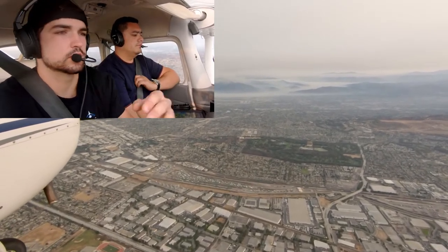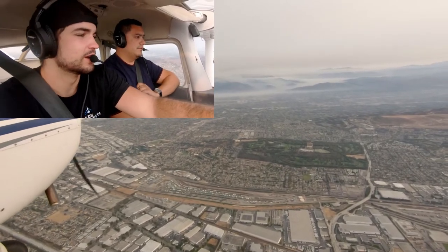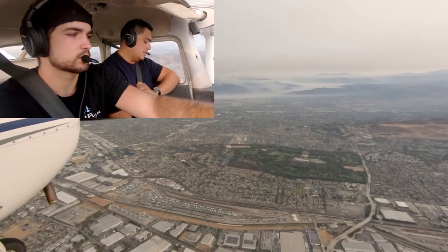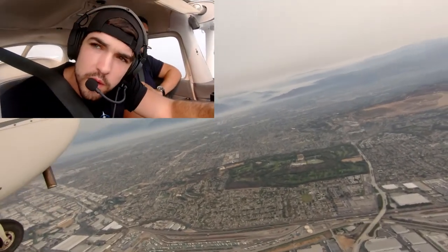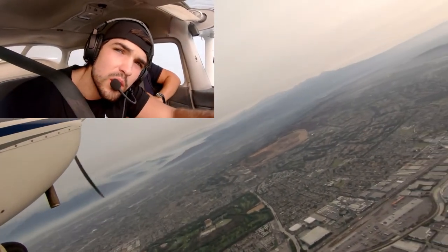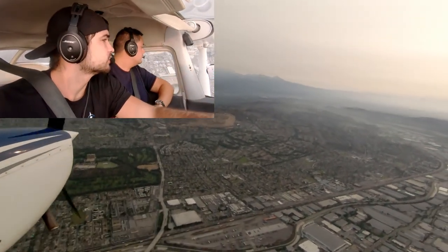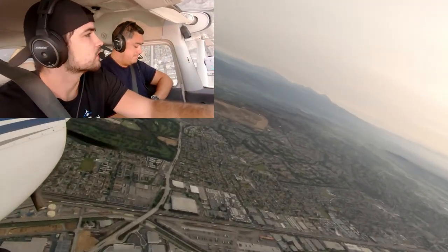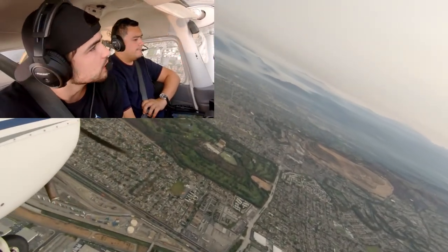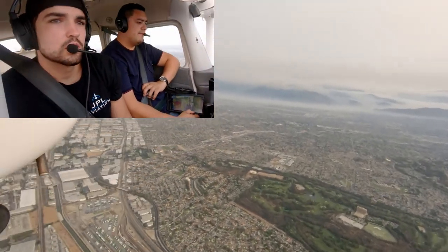Oh, what straight and level is, visually, is so long forgotten. Yeah. All right. So now, once you get yourself stable, do a clearing turn, left and right, and let's just do steep turns. Clear right. Ninety degrees, don't see anybody. Clear left. Don't see anybody. Yep, looks clear to me.